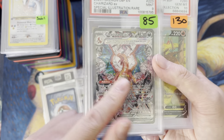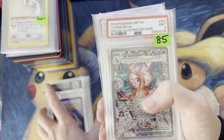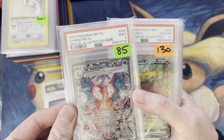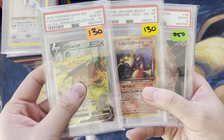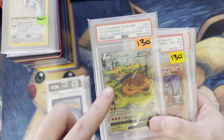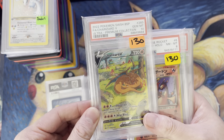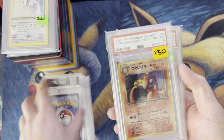Charizard EX. This guy had a massive jump too. I could buy them from vendors for 40 bucks at one point. Now they're like 60 to 70 for a raw one, and like 300 for a 10. Got this in the 10. I think these are actually worth keeping. Everyone kind of slept on these, and now they're getting more expensive, and they're still pretty cheap, and they're all alt arts. Don't forget.